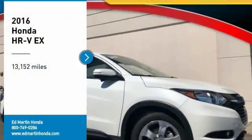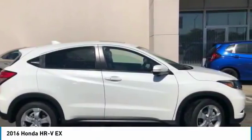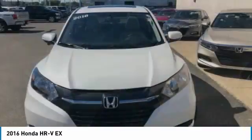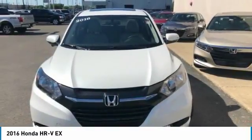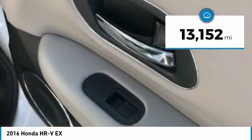Take a ride in the 2016 Honda HR-V. The HR-V has a good-looking exterior with a clean design. It comes with a well-tuned suspension and a handsome and flexible interior with tons of options to choose from. This vehicle has less than 15,000 miles.